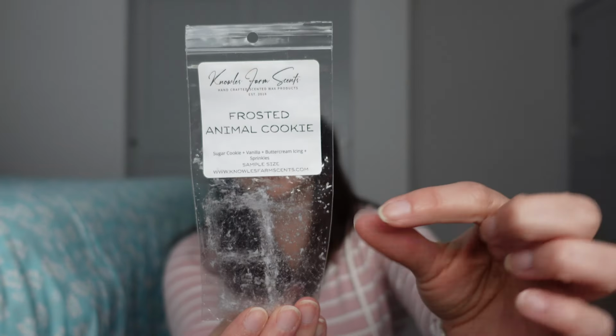Okay, moving on to, sure enough, these were, I think, in some kind of order. Shocker. So I have Noel's Farm Scents here. I used 2 samples. What are these called? Frosted Animal Cookie. This is Sugar Cookie, Vanilla, Buttercream Icing, Sprinkles. Frosted Animal Cookie.